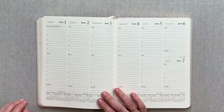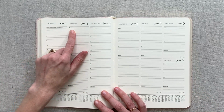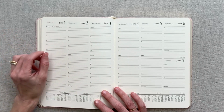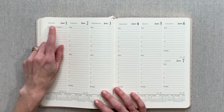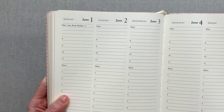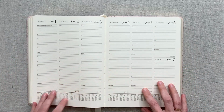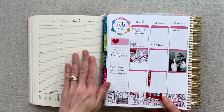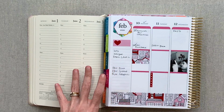Here is your page layout. At the top of every day, it says Note right there at the top, so that could be your focus for the day or someone's birthday. They put holidays under the note spot, so if there is a holiday that day, it is right there. This definitely has, like I said, a Leuchtturm look with the cream colored paper. I'm going to pull my Erin Condren in here and show the Erin Condren paper next to it. It is definitely a cream colored paper, so you have to be okay with that.